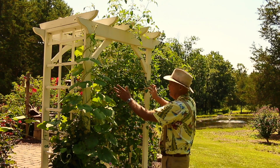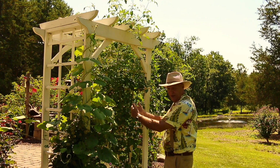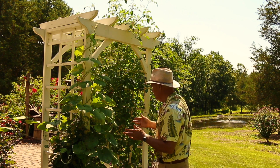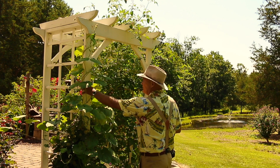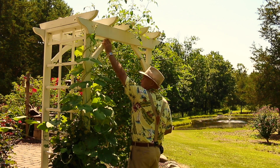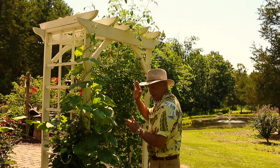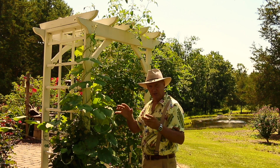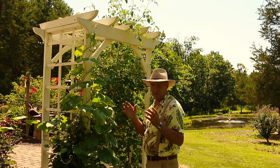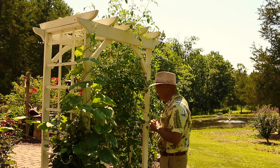And so this is the trellis that leads from our patio to our garden. You've seen that in many of my videos if you've watched them before. But again, simple construction, 2x4 construction. I added some curved brackets to my trellis, and you always want to try to add some arched or curved brackets. It adds some grace and some design element to the trellis.